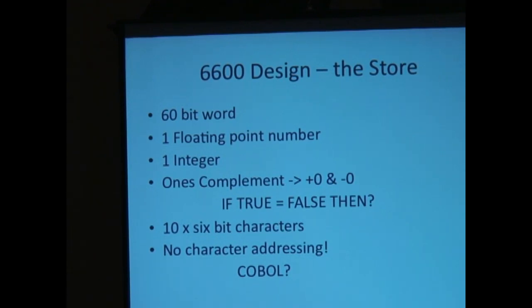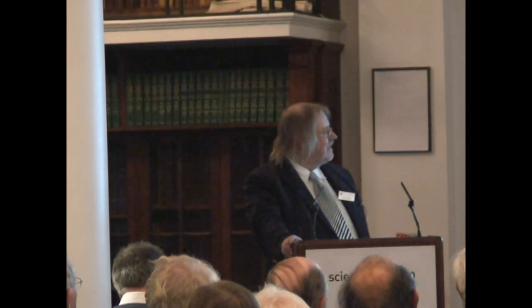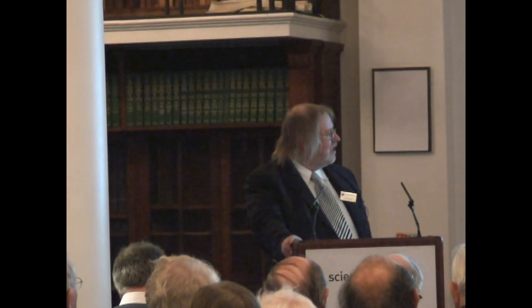The other thing you can get in a 6600 word, 60-bit word, is 10 6-bit characters. There is no character addressing. If you want to actually access a character, you have to take the word, you have to mask out the character you want, and you have to shift it down to the bottom or the top, depending on where you want to handle it. You are really very badly advised to try and run COBOL on this machine. There are ways of actually tricking the machine. They rather depend on the operands being word aligned, preferably exactly 60 bits long. Certainly it's not something which is likely to be terribly helpful in the general case.